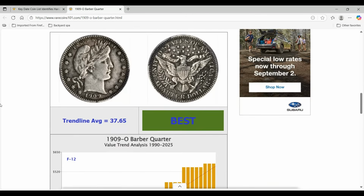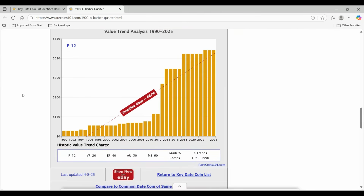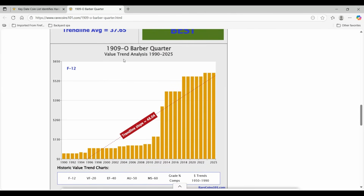There we go. There's a picture of a 1909 Barber quarter. And this chart you see right here goes back 35 years, and for this coin, the 1909 quarter, in fine condition: in 1990, the retail estimated value was $38.50. In 2025, well, that's gone up all the way to $575. Now, it was kind of flat until about the mid 1990s, and then it took off.